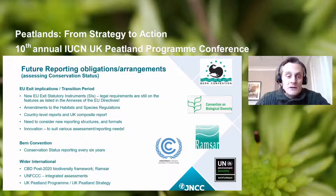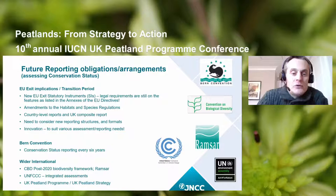And I think the final point is that the UK Peatland Programme and the UK Peatland Strategy are really important in terms of gathering all the people together across the UK, all the stakeholders, to bring all the monitoring data together so that we can improve our conservation status assessments across the UK in the future. Thanks very much. Lovely, Stephen.